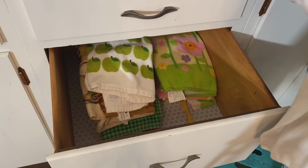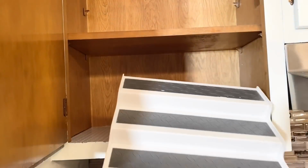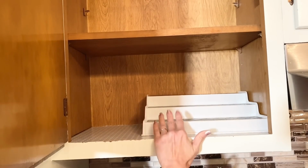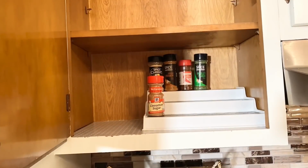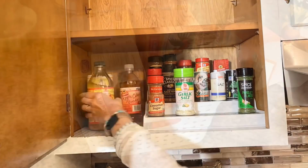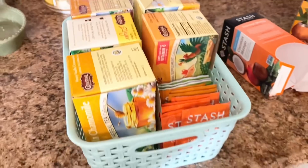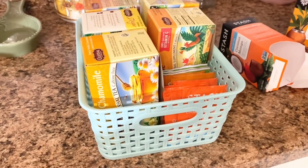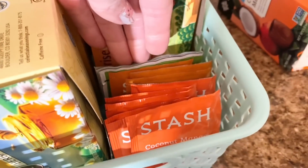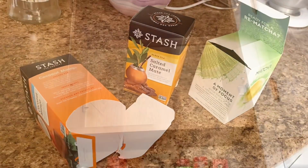And now it's time to start putting everything back into its home. And I'm really glad I did the KonMari series last year in the kitchen because I already have these organizational pieces in place, like my spice rack. I just have less spices to put on it this time. And also with my tea, I grabbed a bin that I already had to put my tea in. Now, the tea bags that are individually wrapped, what I did was I put them right in here. That way I can go ahead and recycle these empty boxes.